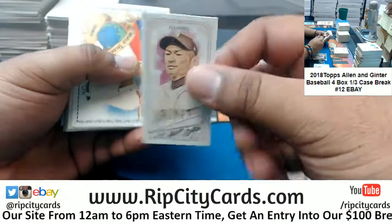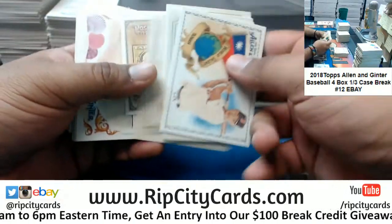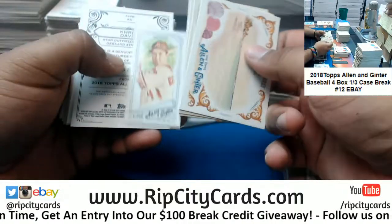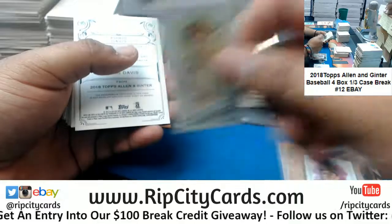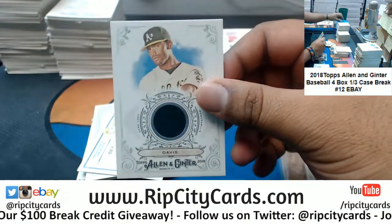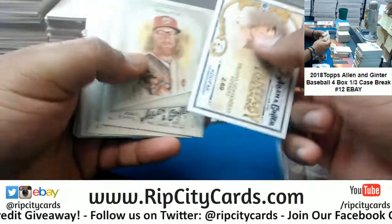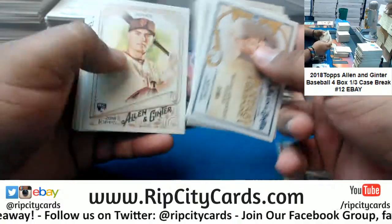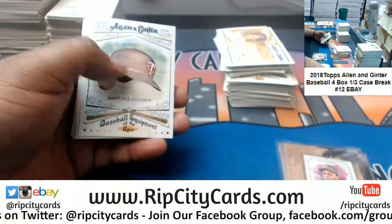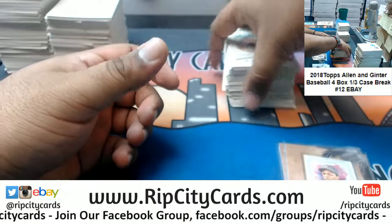Mr. Ichiro Mariners Mini. Benjamin Franklin Mini. Goldie Goldschmidt. D-backs Mini. Chris Davis of the A's with the relic. Hoskins, Phillies mini. Nothing there.